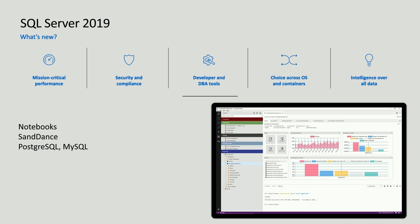One of the improvements that people are most excited about in Azure Data Studio is the notebook experience. Notebooks allows you to create a file that contains Markdown as well as code cells. In the Markdown, you can describe some analysis that you're doing or steps that should be performed. And then in the code cells that are intermingled with those Markdown cells, you can have some code that you or somebody else can execute.